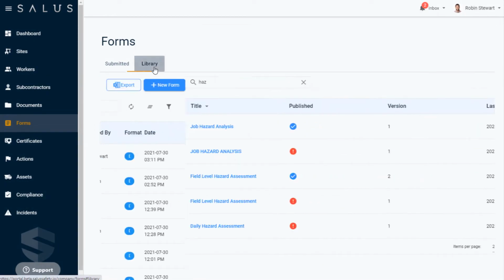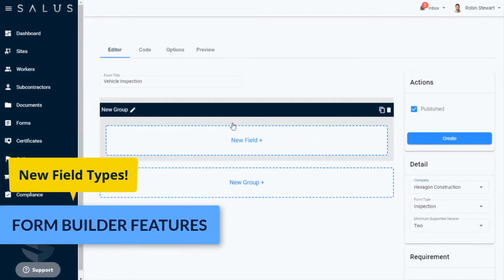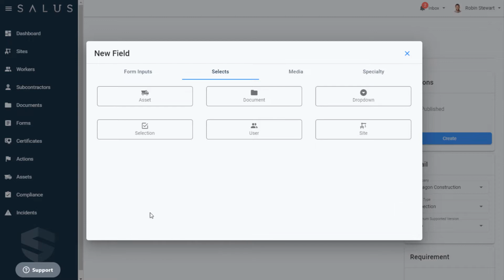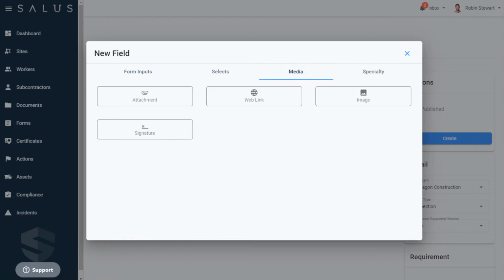Salus forms have become even more dynamic with the introduction of new field types in the form builder. Use the Document Select field to reference documents discussed during a safety meeting and improve the usability of your forms with a toggle field or a slider for numbers. Need to reference a website or video within a form? Simply drop a live link directly into any of your forms.